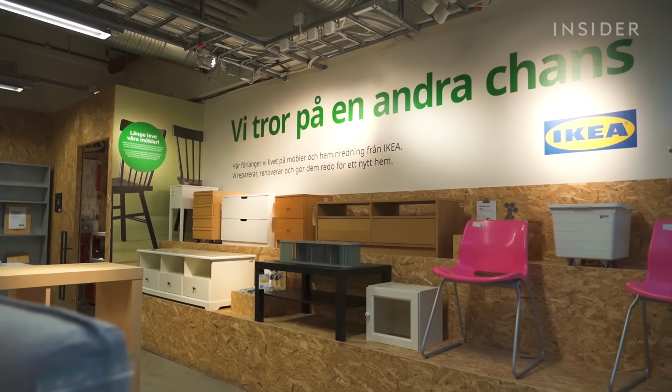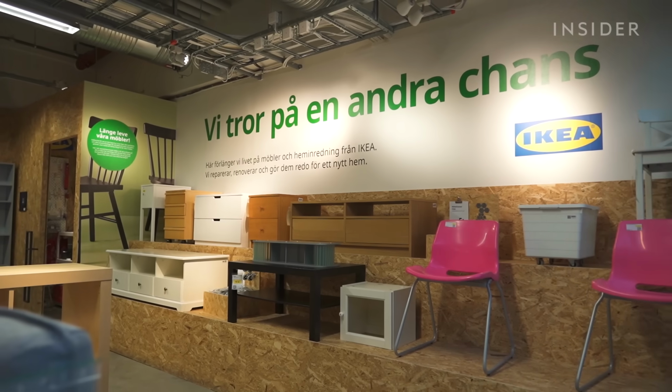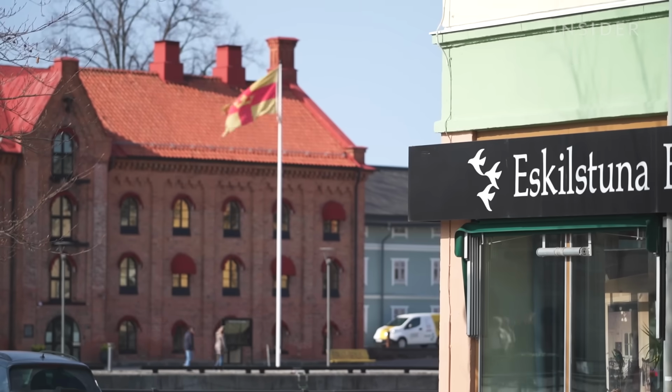So could the next ReTuna Mall be coming to a town near you? It's the only one in the world actually, but I'm really hoping that there's going to be a lot of it all over the world, of course. But most places aren't like Sweden.